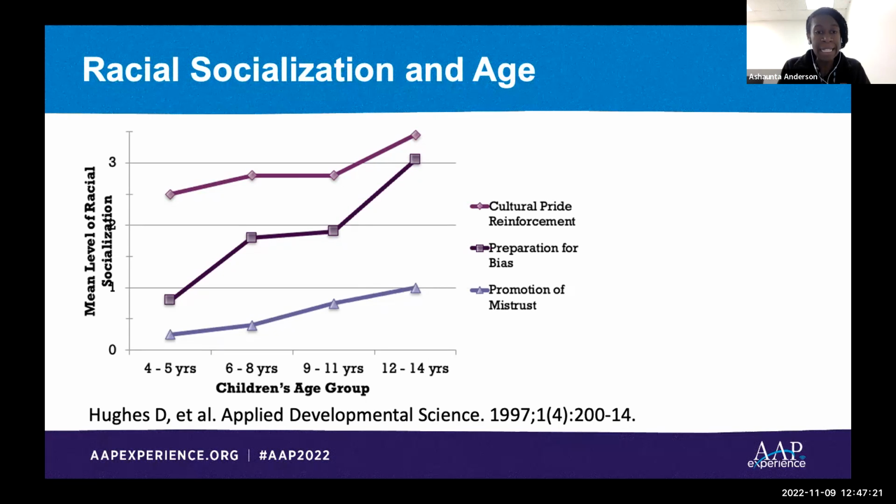Preparation for bias is the middle one. It has a sharper slope. So as kids are getting older, entering the teen years, parents are ramping up the level of preparation for bias that they're doing. And cultural pride reinforcement is always the one that's highest, even from a young age. And I would say that's the one that's most developmentally appropriate. And it also increases over time. So I like the way this summarizes those three main categories of racial socialization.